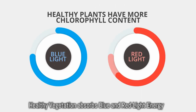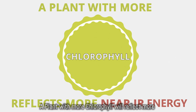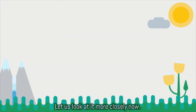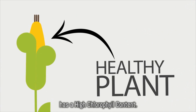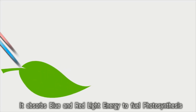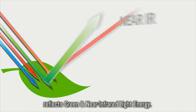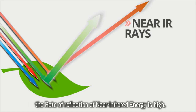Healthy vegetation absorbs blue and red light energy to fuel photosynthesis and create chlorophyll. A plant with more chlorophyll will reflect more near-infrared energy than an unhealthy plant. Let us look at it more closely now. This is a healthy plant, so it is obvious that it has a high chlorophyll content. It absorbs blue and red light energy to fuel photosynthesis and reflects green and near-infrared light energy. Because of the high content of chlorophyll in this plant, the rate of reflection of near-infrared energy is high.